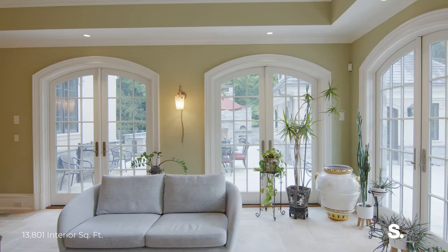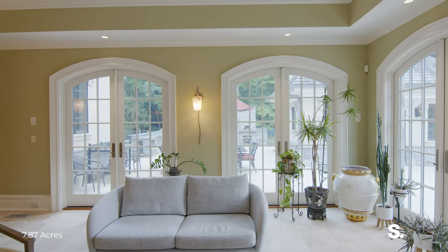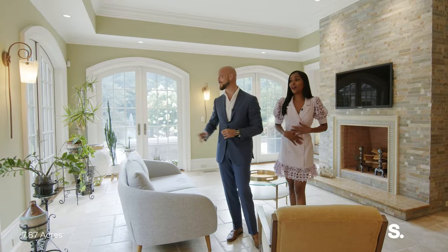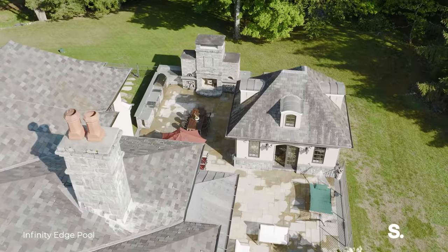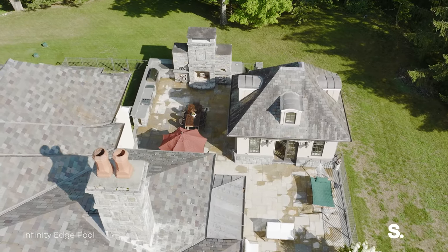We have French doors here that go out to your incredible dining patio where the pizza oven is, not to mention. We have an amazing pool house as well, which is right off of the pool. I think this is such a unique space because if you just want to chill with your friends, it's a great indoor-outdoor flow.